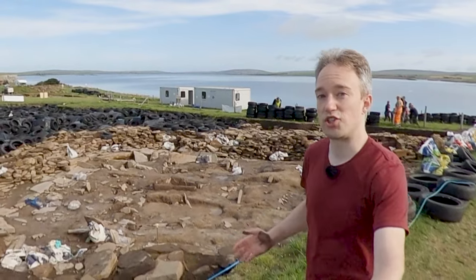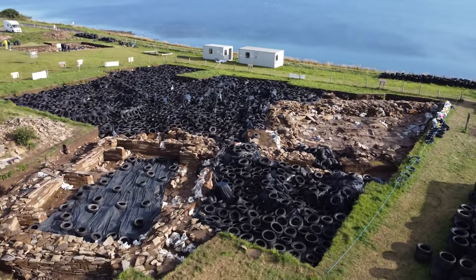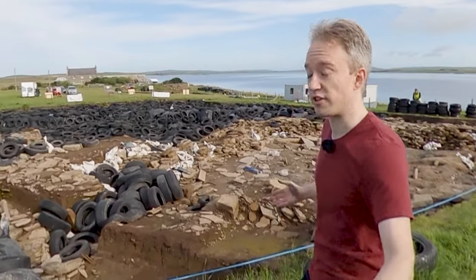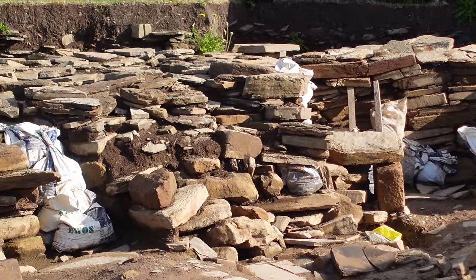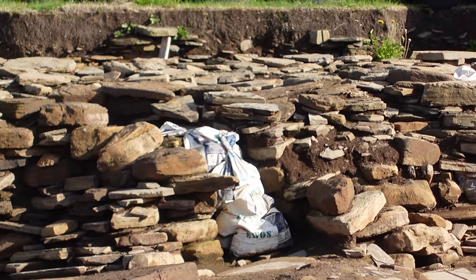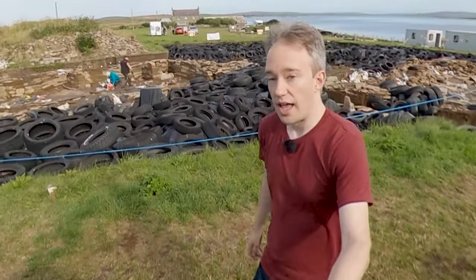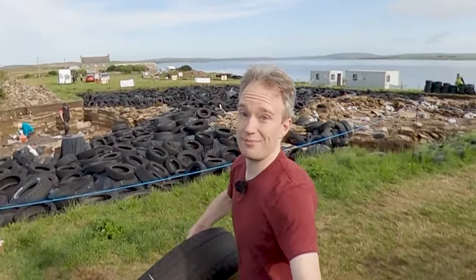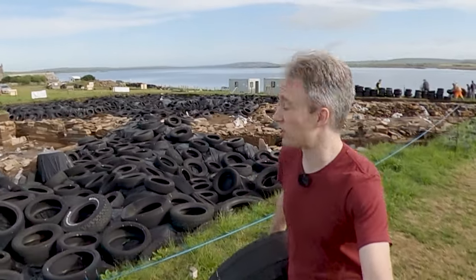It may not look like much, but that is one of the most important archaeological sites in Western Europe. When I say it's prehistoric, I mean that literally. The ruins that are buried here at Ness of Brodgar are from around 5,000 years ago, when writing hadn't really been invented. And this is an old worn-out tyre.